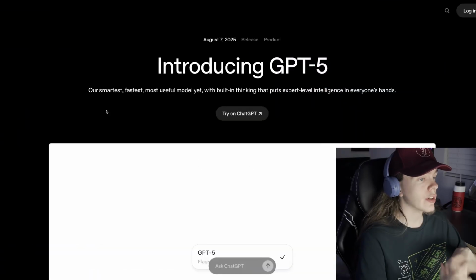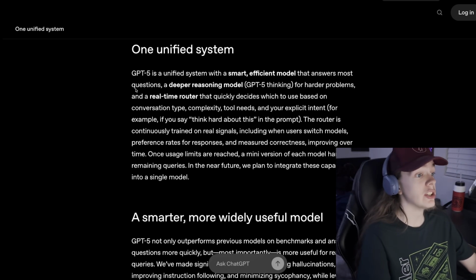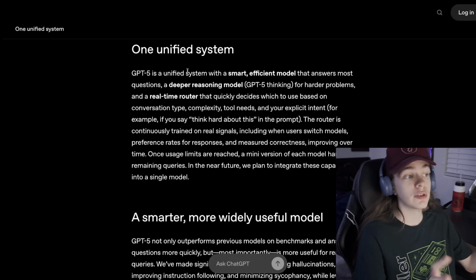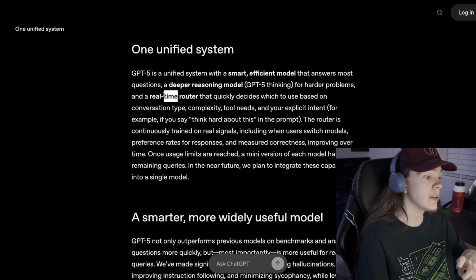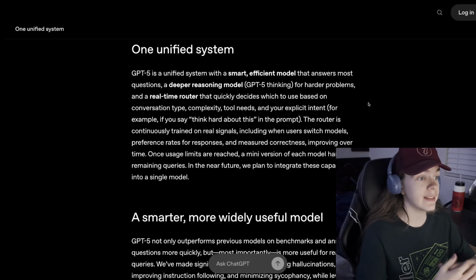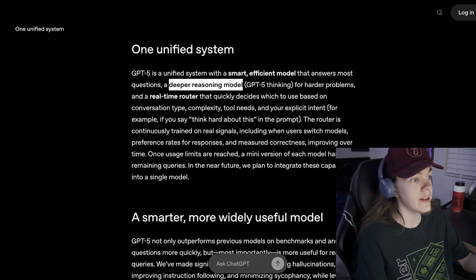All right, so we're going to go ahead and read this article by OpenAI. So they have introduced GPT-5. This is apparently what they call a unified system with a smart, efficient model that answers most genuine questions, and a deeper reasoning model, GPT-5 thinking, for harder problems, and a real-time router that quickly decides which to use based on conversation type, complexity, tool needs, and your explicit intent.